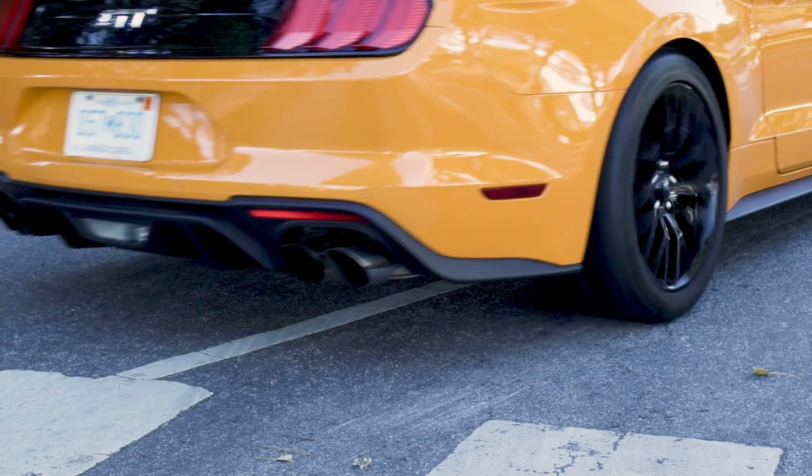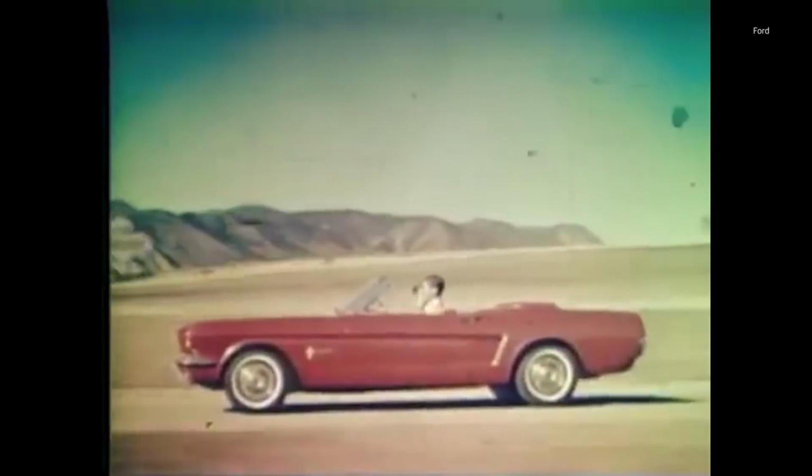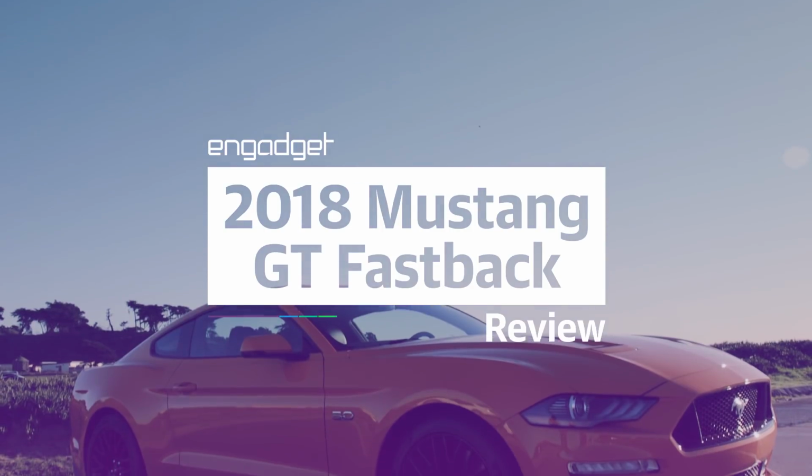The Mustang has been the quintessential muscle car since its introduction in 1964. But after decades of being nothing more than a brute, it's gotten smart. The 2018 Mustang GT Fastback.